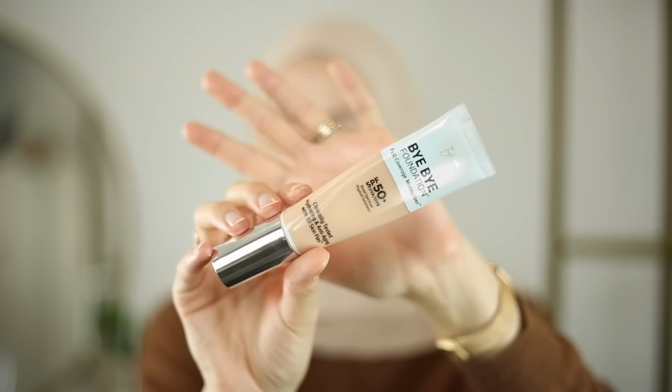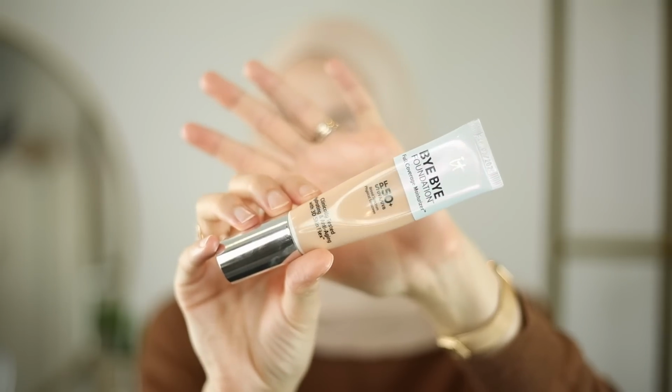Next, I'm going to go in with my Bye Bye Foundation by It Cosmetics. This is actually what they call a full coverage moisturizer, and I've been using this for a really long time. This is actually my second bottle. I'm in the shade Fair Light, which doesn't really make any sense because normally I'm not one of the lightest shades of a collection, but anyways, this is just so perfect for everyday use because it's SPF 50.